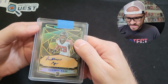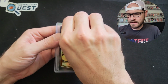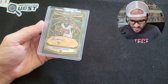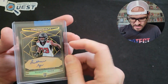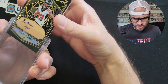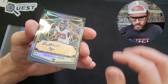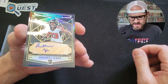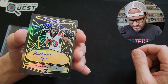Yeah, baby. This, I believe, was a gold. Yeah, this is an Obsidian autograph Russell Gage here. This is going to be one of the few sets that he was printed in his rookie year. And I'm still buying the dip. You saw that the Tampa Bay Buccaneers signed Julio Jones to a 1-year contract. We also appear to be getting Chris Godwin back way ahead of his recovery schedule, but we've been telling people all offseason that we didn't think that ACL was very severe, and the fact that modern sports medicine is just very good.